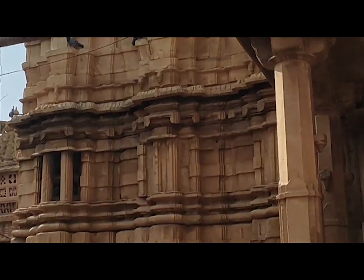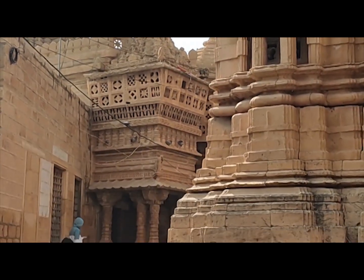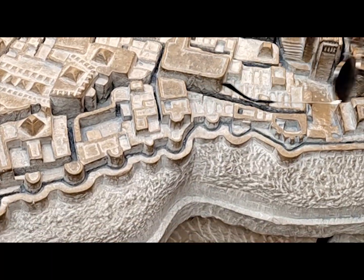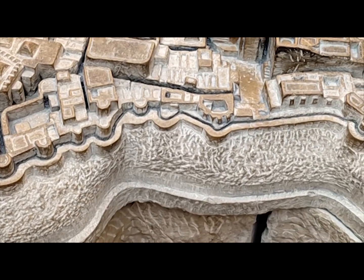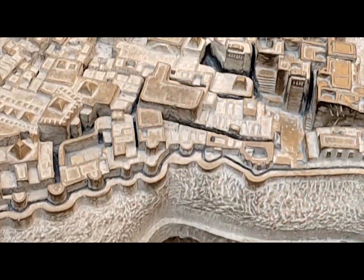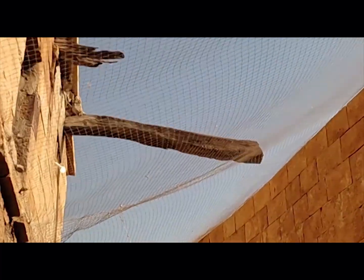This is the Jain temple with beautiful architecture. Inside the temple, the architecture was more beautiful, but videography wasn't allowed. This is the map of the fort. In these rooms, servants used to live.